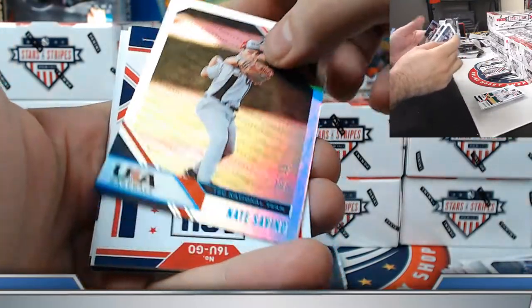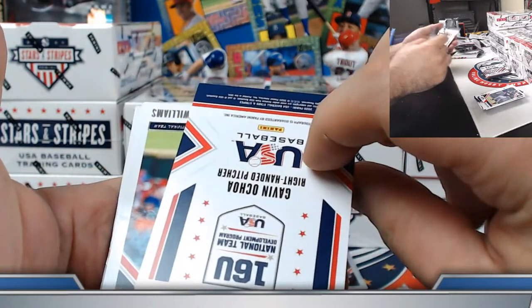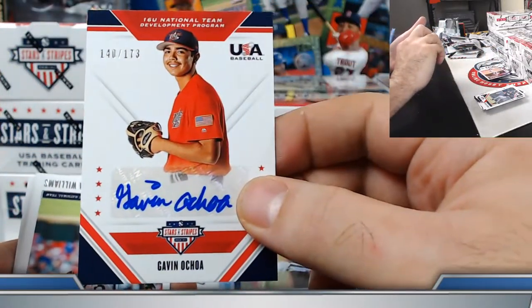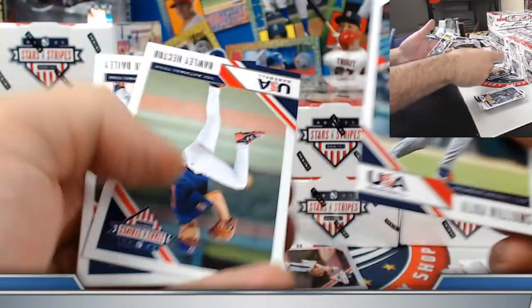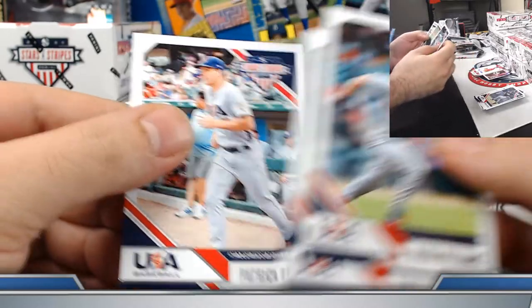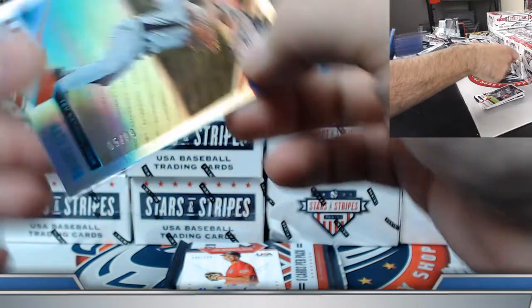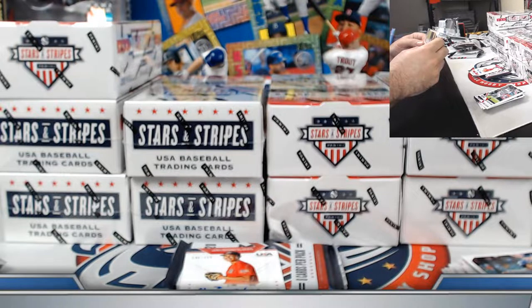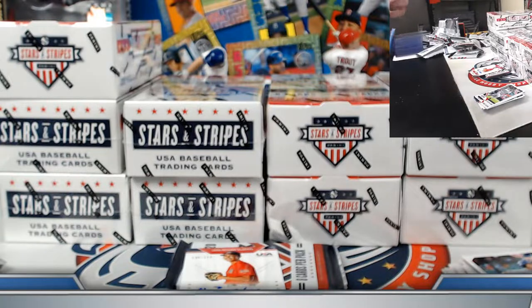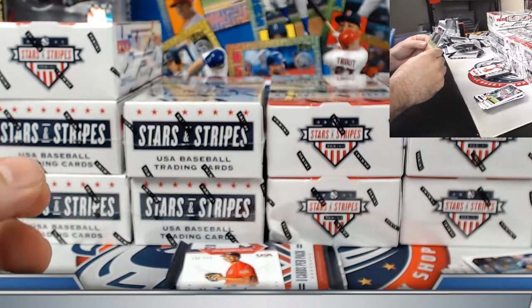Savino got the auto. Longevity foil, $5.99 on this one. Gavin Ochoa on the board to 173. Base. Yeah, and with this product especially, the only format to do it is in a player break because everything's Team USA. So that's one of the things to be cautious of. In a team break, you're going to have some form of auto per team. But in the player break, definitely take a look at which spots have what.